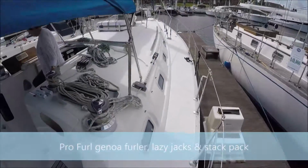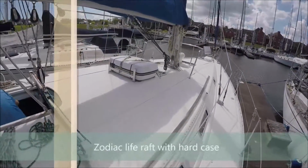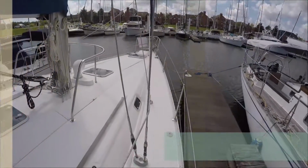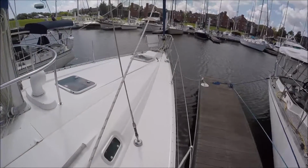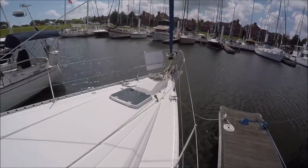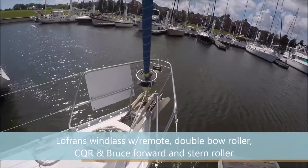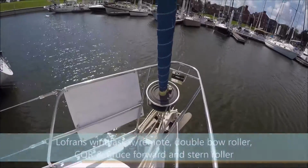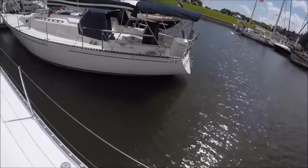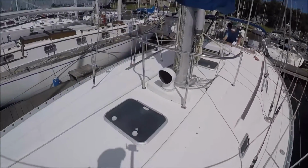But as far as cockpit space here, I think we're fine here. This is huge. This is nice. I feel like we can enjoy it.